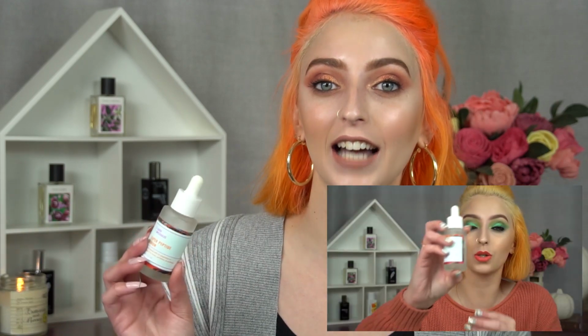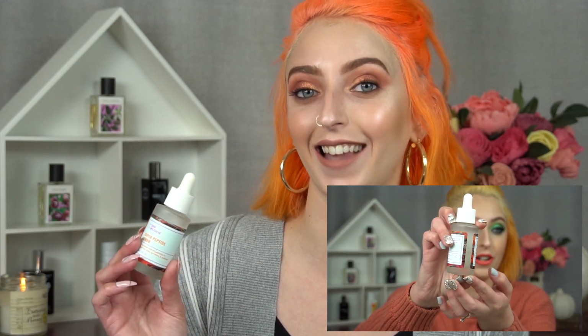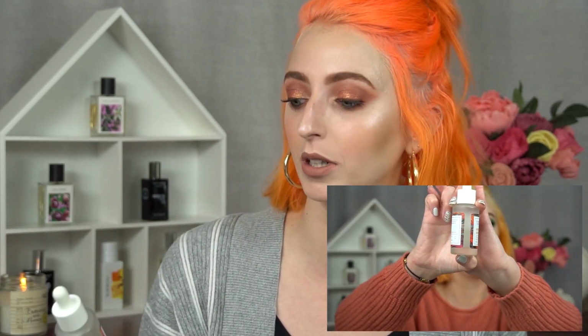It says it is formulated with tripeptides to target fine lines, wrinkles, and dullness. I got this in my Beautylish Lucky Bag last year, and it has taken me some time to use it up, but it is gone. I used it up completely.